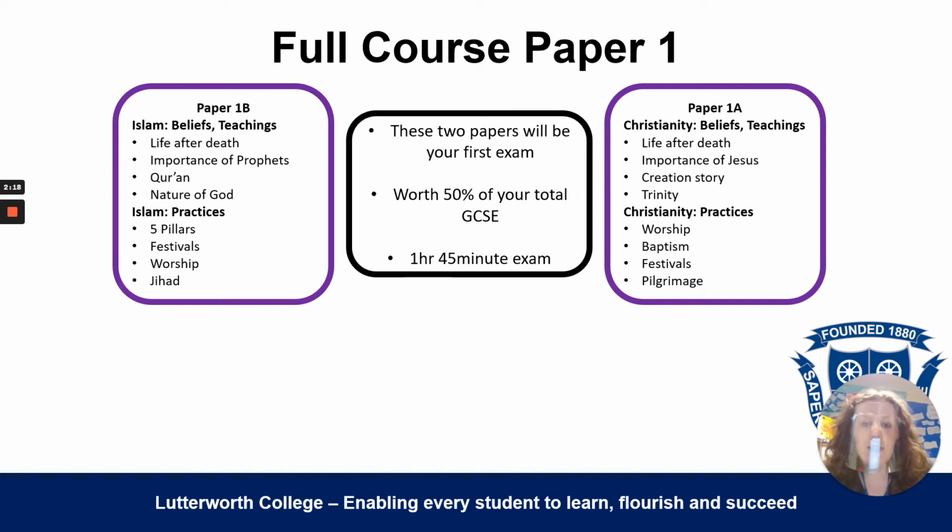And then in the practices section of paper 1B, they will look at how Muslims live according to the Quran and according to Allah's will. So we look at things like the 5 pillars, festivals, worship and jihad.